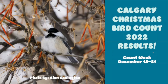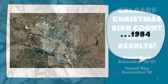Count week ran from December 15th until the 21st, and we did pick up a couple of count week birds. I'll jump into that a bit later. And our count day was on December 18th, 2021. So this was the 71st annual count.